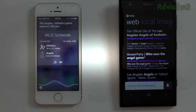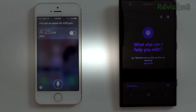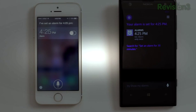Set alarm for 30 minutes. Setting the alarm. I've set an alarm for 4:25 p.m. I think Siri does a really quick job. It's quick, it's responsive. You get a toggle right on the screen to turn it on or off. Go ahead and turn that off because I don't want it to go off. Set an alarm for 30 minutes. Your alarm is set for 4:25 p.m. Very quick, shows up there, and you can see the information.